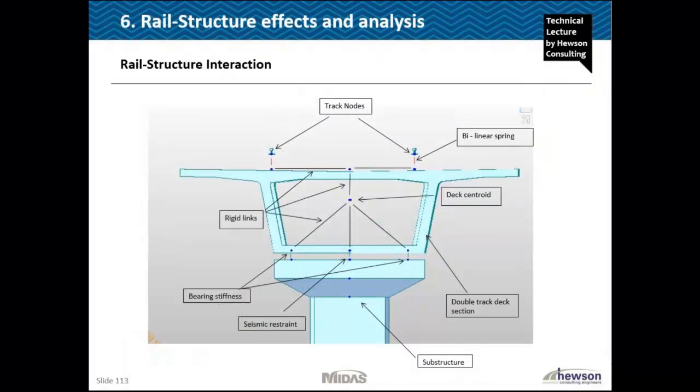These are the essential parts of a model which considers rail structure interaction, which I won't go into, but the key thing is how the rail effectively is connected to the substructure. So the connection between the rail and the deck itself is actually non-linear. We use a bilinear spring, and that's defined by the UIC code. And then we provide links that carry those forces down to the bearings at the diaphragms, spans, and then the bearings themselves have to be accurately modeled. We've shown the seismic restraint there, but in reality, that link is disengaged because it doesn't come into contact under service loads.